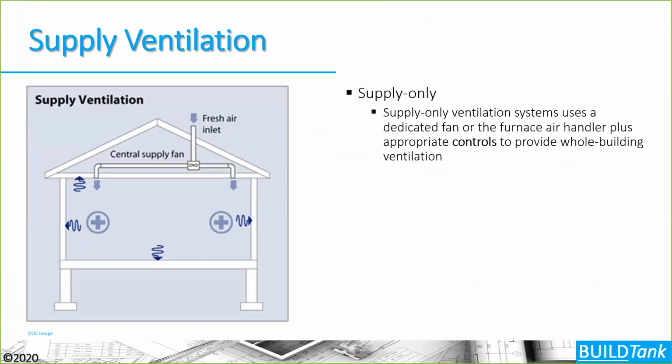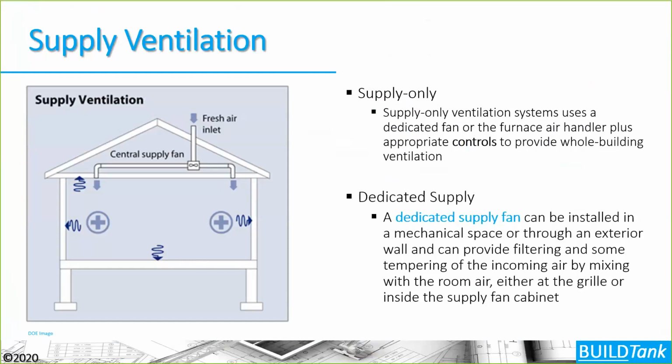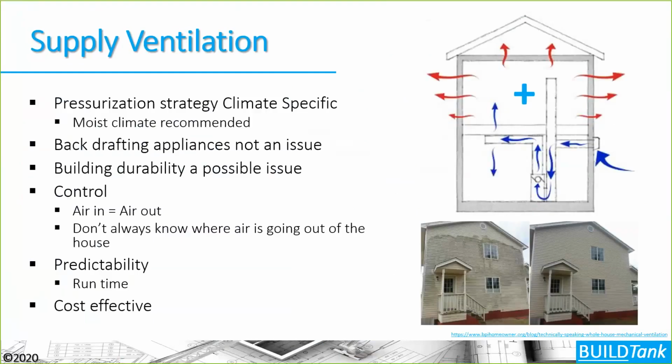The supply ventilation system uses a dedicated fan or potentially the furnace air handler if you're using a furnace with some type of control to supply air to the house. You're slightly pressurizing the house when you use the supply ventilation system, which means that if you have atmospherically vented appliances, you don't really have a chance to backdraft your equipment, but you do have the possibility of warm, moist air that's inside the house being pushed through the building assembly, because supply and exhaust ventilation, generally speaking, utilizes holes in the building envelope to achieve its ventilation requirement.